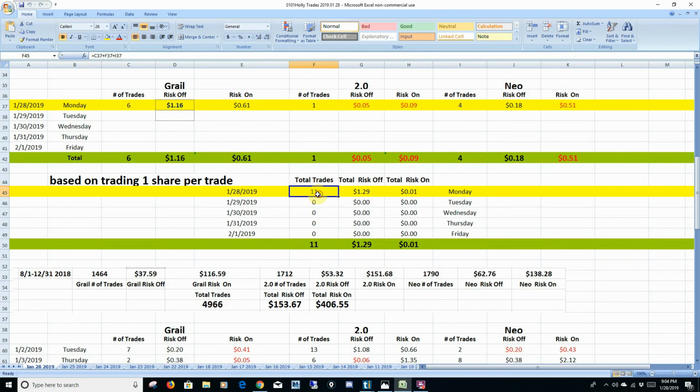So today we had 11 trades for $1.29 profit. And just a penny profit on the risk on category.